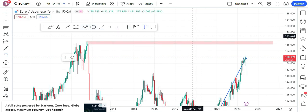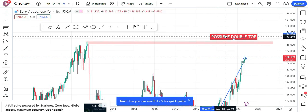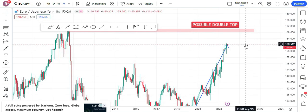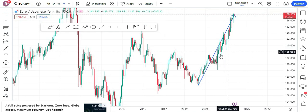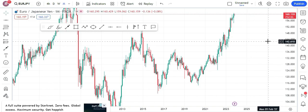So let's mark it. This is a possible double top we have, which is currently a little bit high from our price in the market. And I wanted to find out what was the double bottom that caused this.